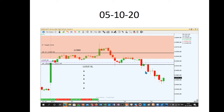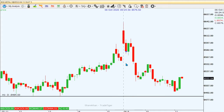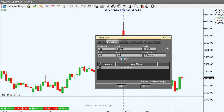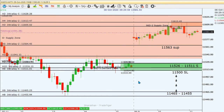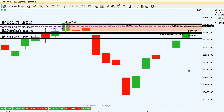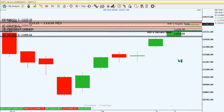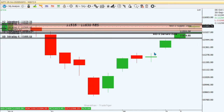Now we will check today's market opportunity. I will take you to the chart. Now we will go to the futures Nifty chart. The futures Nifty is showing a strong resistance in this area. You can see that yesterday also it came to this zone, 11,535 and 11,630. This is the strong resistance area I just mentioned, and this is the area it's not able to cross.